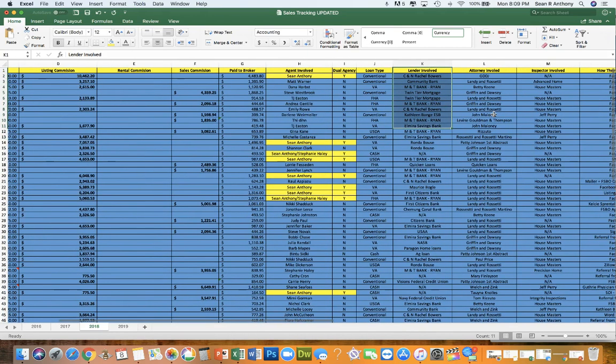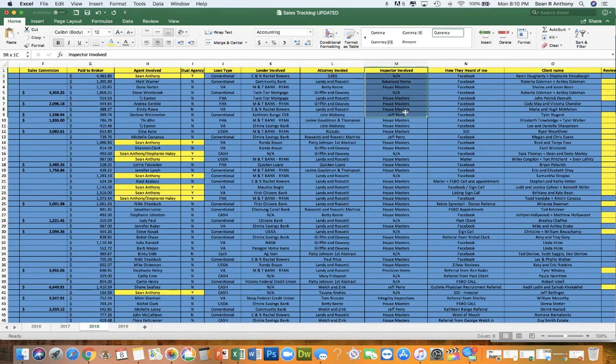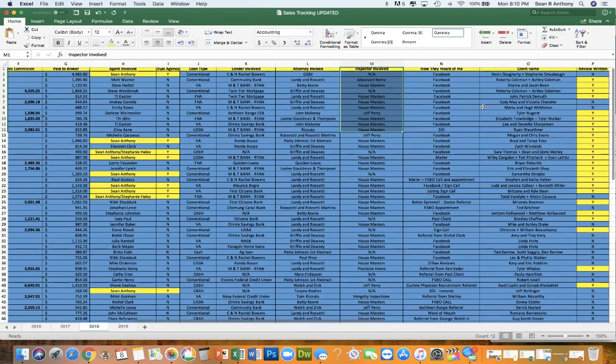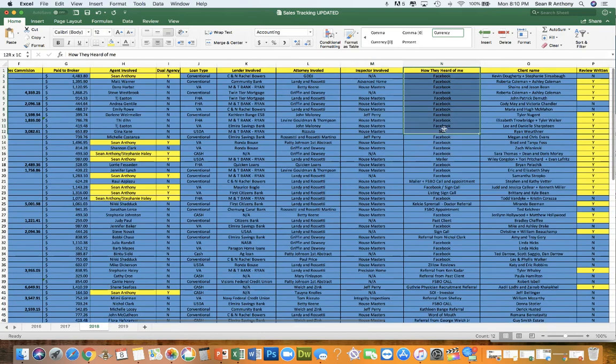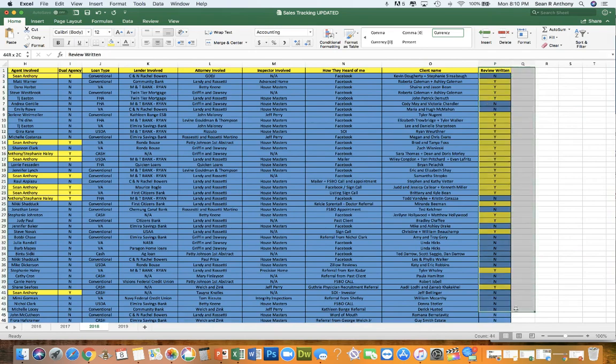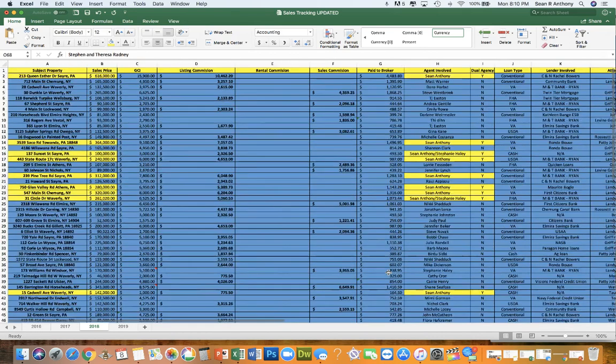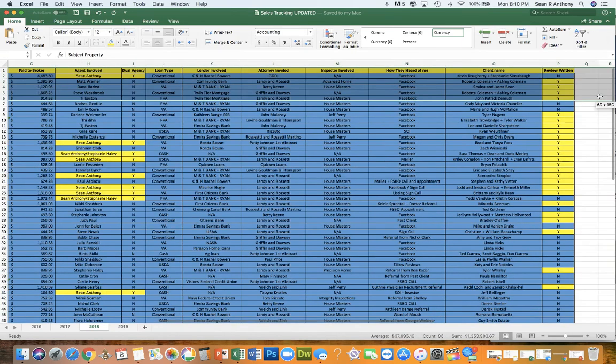Lender involved. What lenders are we working with a lot? What attorneys are involved? What attorneys are we working with? What inspectors are involved? How they heard of me. Very important to keep track of, especially in the CRM. Client name, and was the review on Zillow written? If it says N, they get emails weekly. So that is the sales tracker, and all of these are what you're going to want to keep track of, and more. Anything else you want to keep track of.